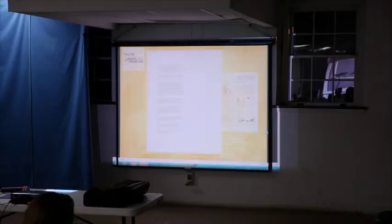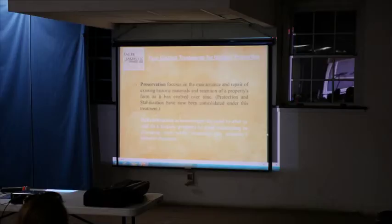We use the Secretary of Interior Standards of Treatment for Historic Properties to make sure that it's done in a certain accordance, because we are dealing with Ferraris. So there are four distinct treatments for historic properties as definitions. So it's preservation, which is focusing on maintenance and repair of existing historical materials and retention of a property's form as it has evolved over time. Protection and stabilization has now been consolidated under this treatment. Another term that we use is rehabilitation, which acknowledges the need to alter or add to a historic property to meet continuing or changing uses while retaining the property's historic character.